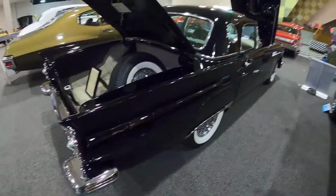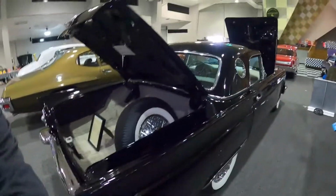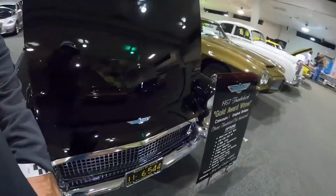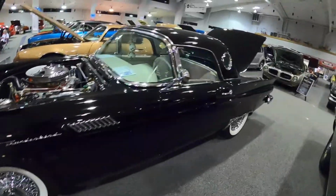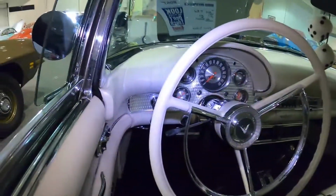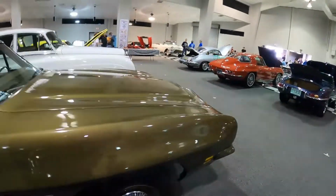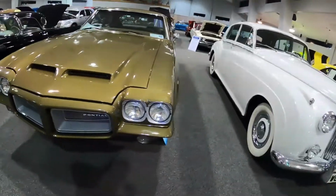Here we go. $1957. Man, this is one clean bird right here. White interior. Dash looks like a Trans Am. Or maybe a Trans Am looks like the 57 T-Bird. Kind of a plain Jane car, but that's a nice car nonetheless.